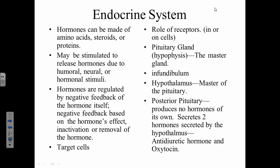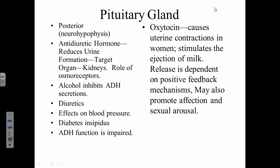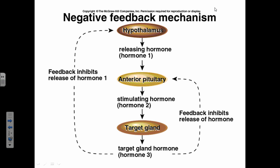We talked a lot about negative feedback last time, and that's how most hormone levels are monitored and controlled. Let's go to this diagram first. Remember that the hypothalamus is like the boss. And if, let's say that your blood sugar levels are too low, what hormone do you need to be released? Blood sugar levels are too low. Glucagon. And what gland does that? The pancreas. So in my example, this would be the pancreas. And the hormone the pancreas is supposed to be releasing is glucagon.